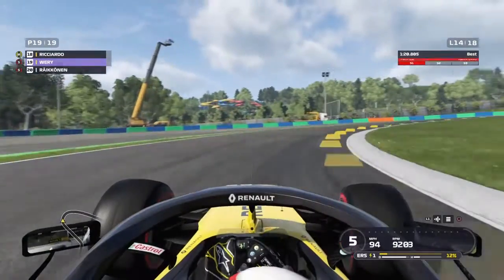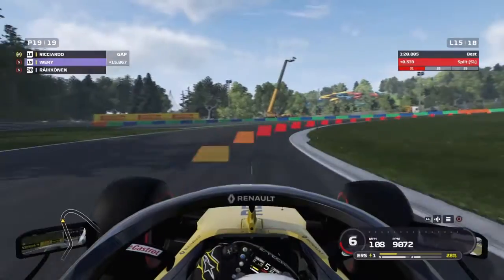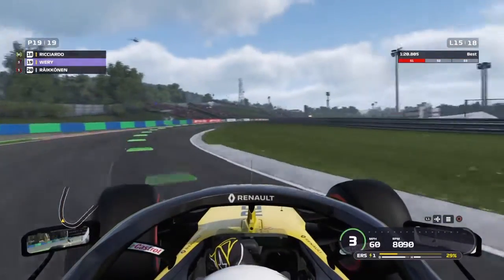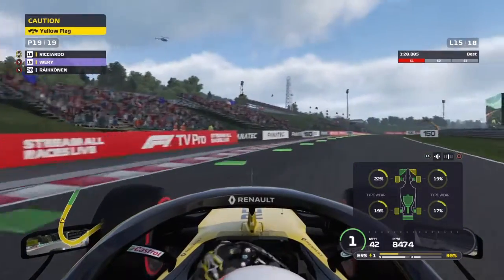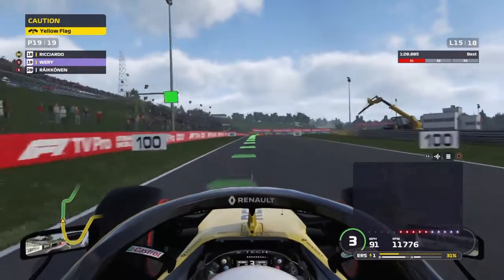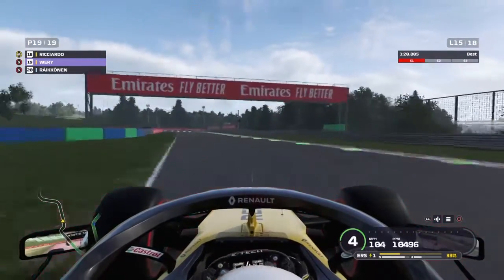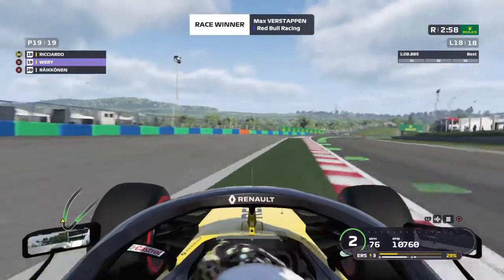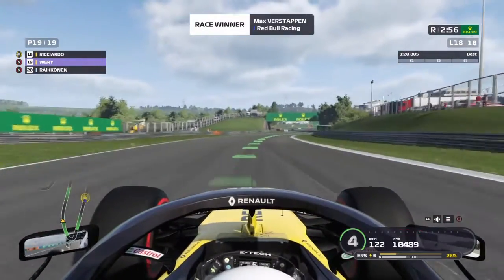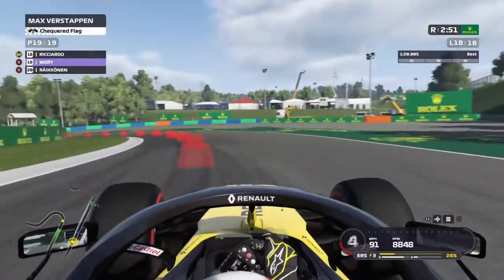Last lap one's gonna help out tremendously, hopefully. Insult to injury, honestly. Insult to injury. Closing in on Ricciardo. And that happens. And Max Verstappen has won the race. I'm just getting to the first corner, he crosses the line. That's how far ahead Verstappen was.